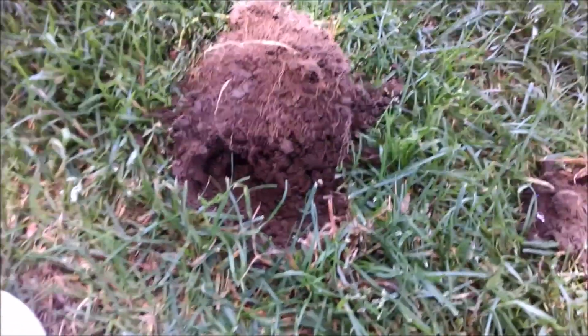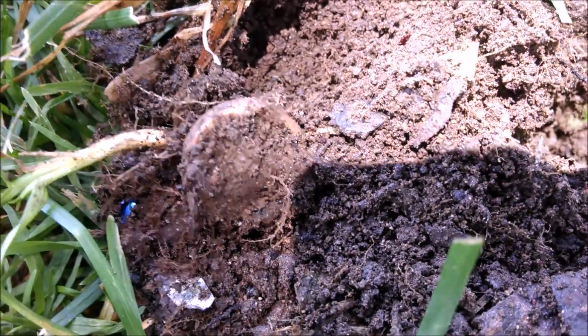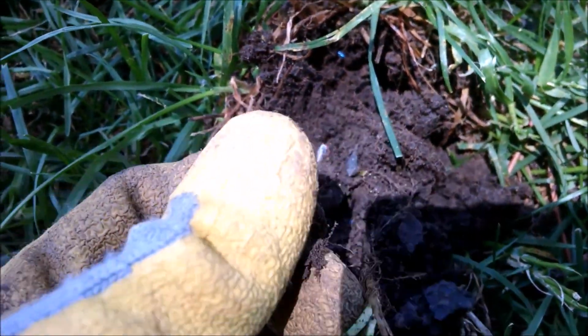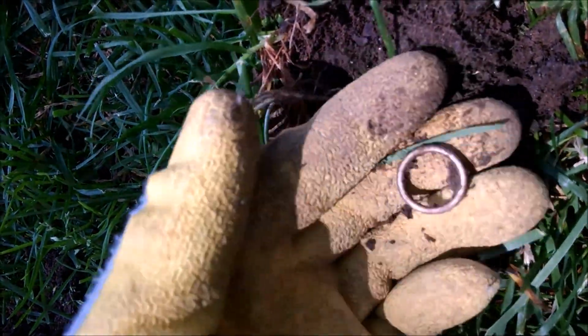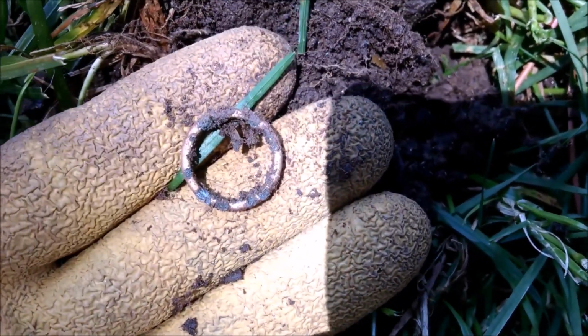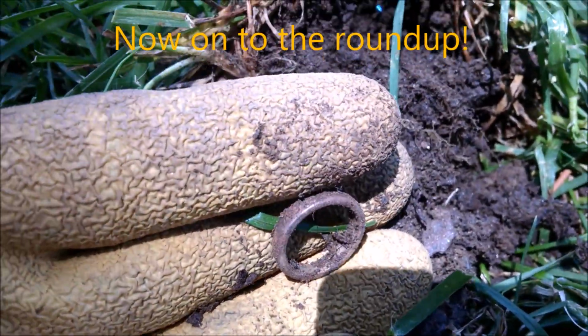Hey, that's where I pulled the Clad quarter out of. You remember I said there was another one over here? 79. Can you see it? Right there. Looks like a ring of some kind. Always like finding the rings. There you go. Looks like a copper coated iron. Nothing fancy, but a ring is a ring. Cool. Alright, see you at the next target.